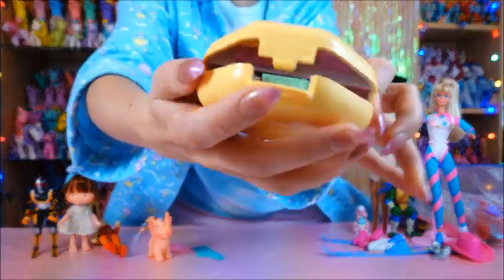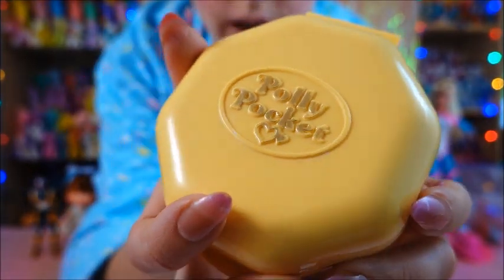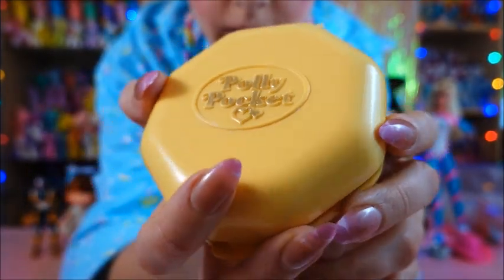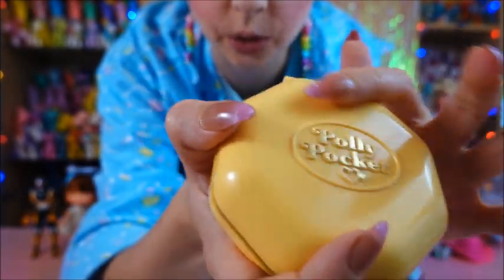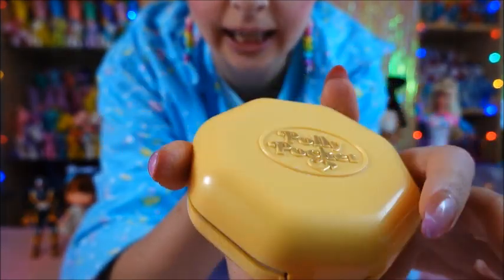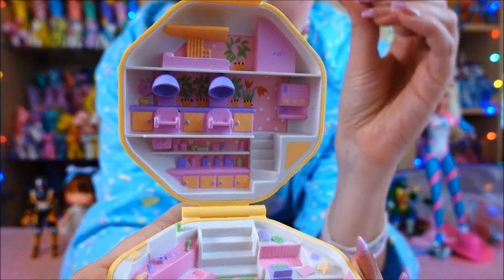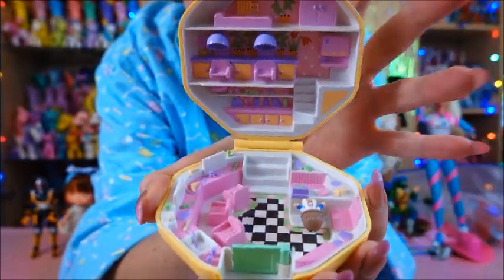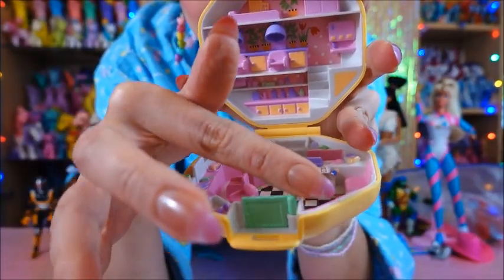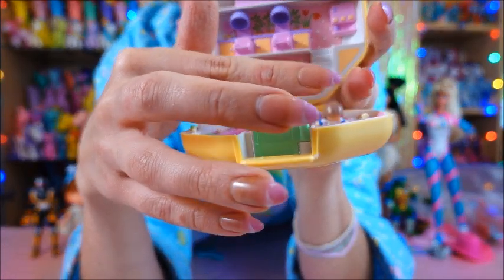So it's in pretty nice condition. The logo obviously is not as good anymore, but a lot of mine have a little bit worn off logos. I was able to get that residue off here. It's pretty nice and shiny again. And the inside is so nice. It's so pastel, pink, purple, and the light yellow with a little bit of mint. It comes with one figure, which is super nice. She's pretty loose, but it's a correct figure.